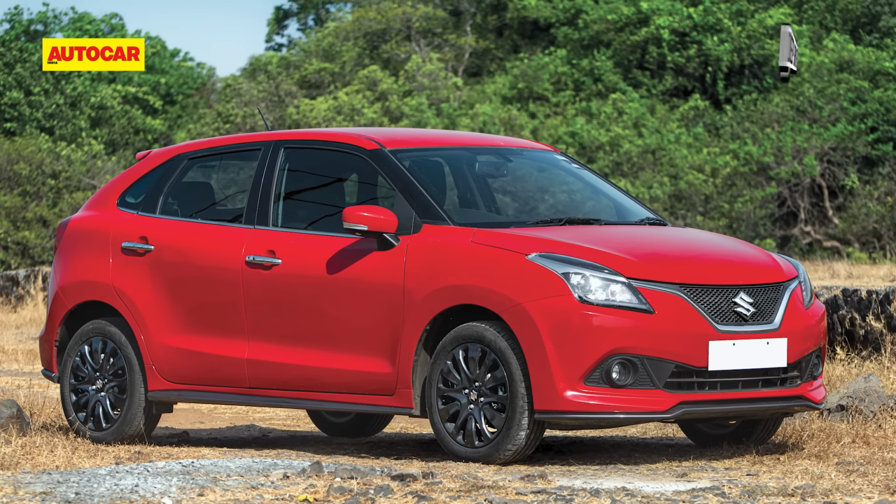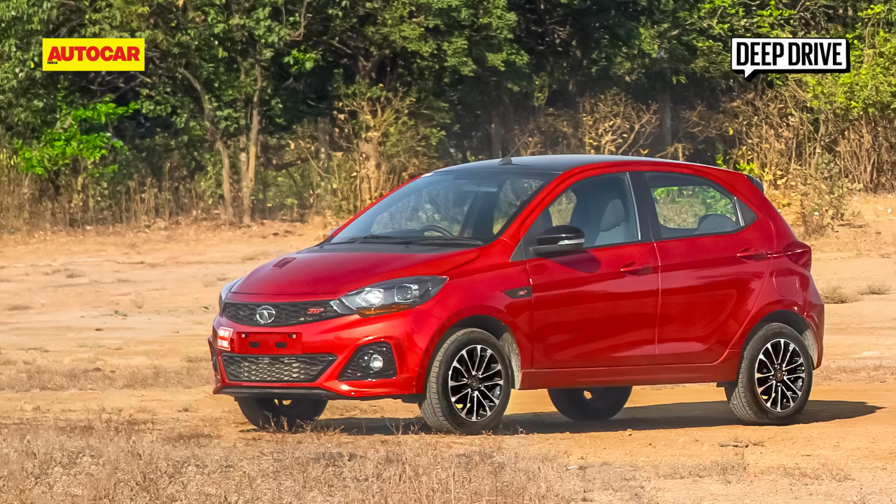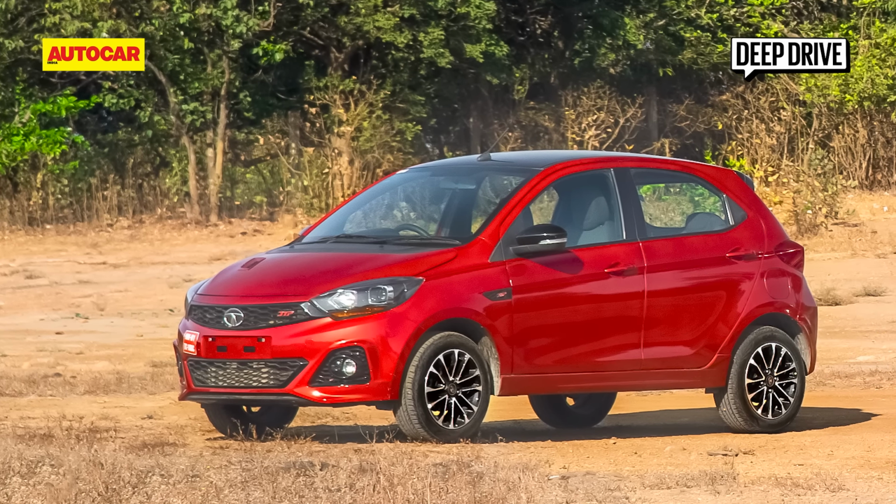And we saw that, even with the earlier crop of hot hatches, they all had to go because of emission norms. Baleno RS went, the Punto Abarth went, the Tiago JTP went, all in one shot, just gone. All hot hatches just gone that way. I think the only one that survived that time was the 1 liter Polo. But again, that really wasn't a hot hatch. That was a mainstream car.